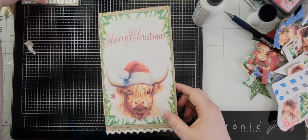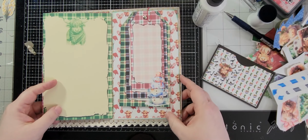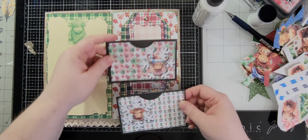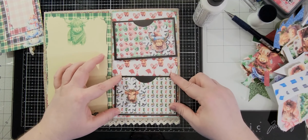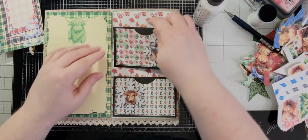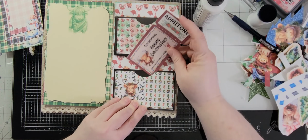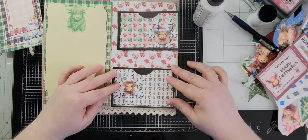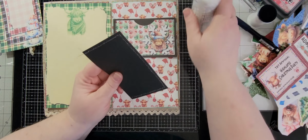Cute. Okay, I forgot I made these. Let's see, where was I gonna put this? I think actually I was gonna put them here. We have to put those somewhere else. There's a lot happening on that page, huh? Okay. Yeah, now these are double pockets. So there's a pocket here, and then you can also make it a pocket for the back. So I'm pretty sure that's what I was gonna do. Okay, so that's what we're gonna do.